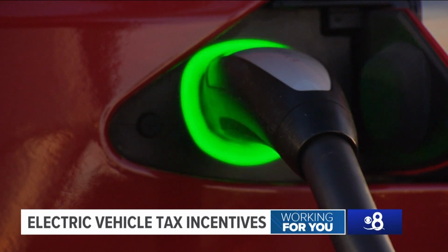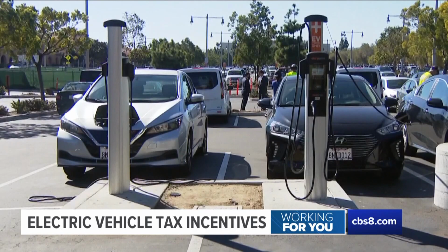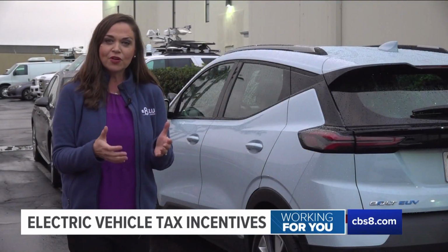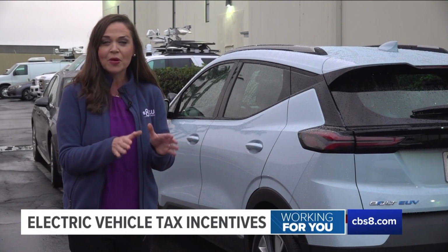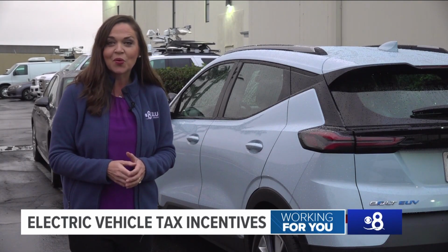These credits are a small piece of the large effort to make EVs accessible for all, which we hope to have a market for, and hope to make sure that we have EVs for everyone. Before you file your taxes or go out and buy an electric vehicle, go to CBS8.com. There we've posted all the resources that we used for this story for you to navigate as well.